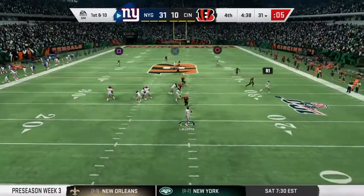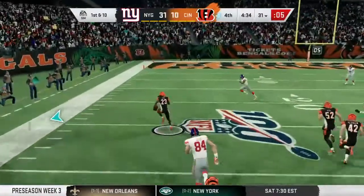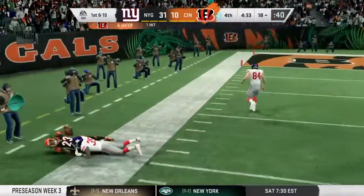They go play action here on 1st down. And this is going to be intercepted. Picked by B.W. Webb.